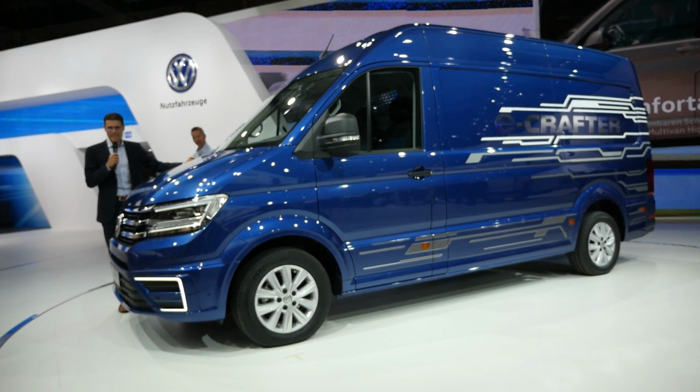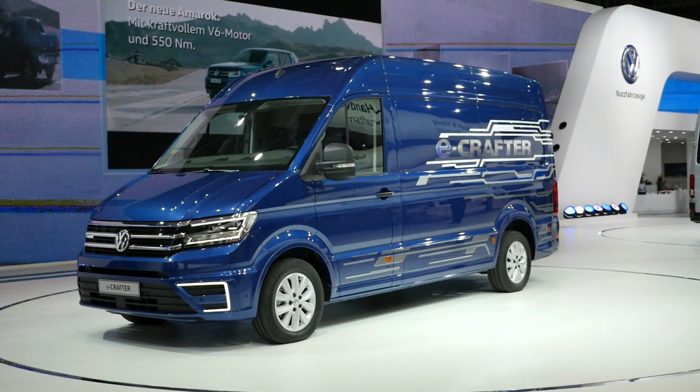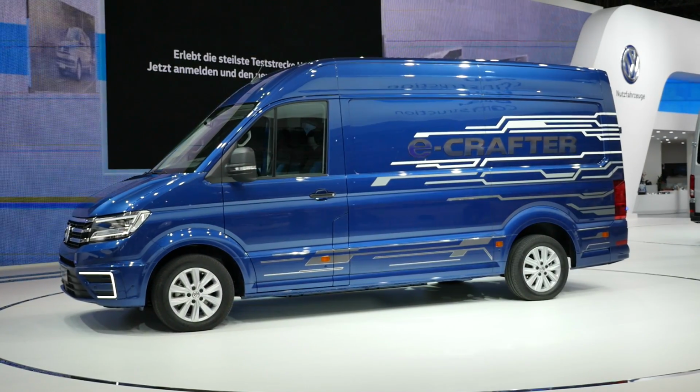The Volkswagen e-Crafter, the new Crafter generation, but electrified. This is today an Autogefühl here from our special IAA coverage from the IAA commercial vehicles. What is special about this vehicle?